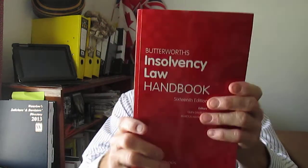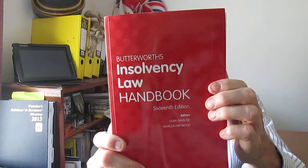This morning I'm looking at a book which we've looked at before. It's in a new edition. It's from LexisNexis using the Butterworths imprint and title. And it's this book here. It's Butterworths Insolvency Law Handbook, which is now in a 16th edition. It's been edited by two people, Glen Queen's Counsel and Marcus Haywood.